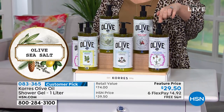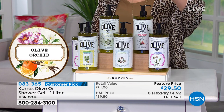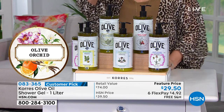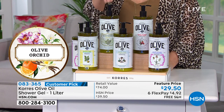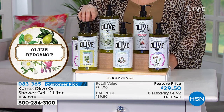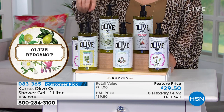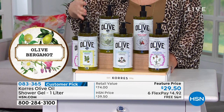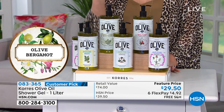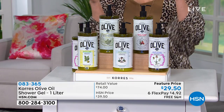The orchid is also very popular. We have the pomegranate. I believe we still have some left, the pomegranate. And then we have blossom available as well, the olive oil and blossom. And then the bergamot, olive oil and bergamot. If you love that citrusy bergamot, you're gonna love that pear, that in the florals of the bergamot. That's very luxurious. I do love that.